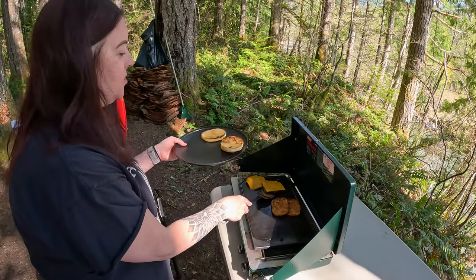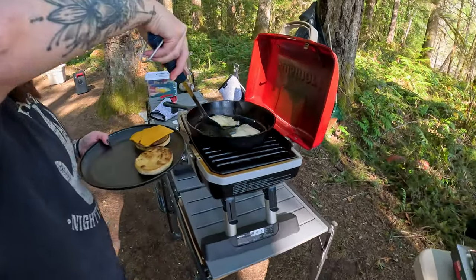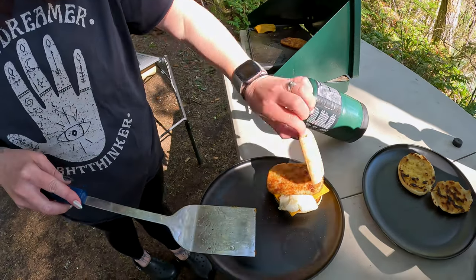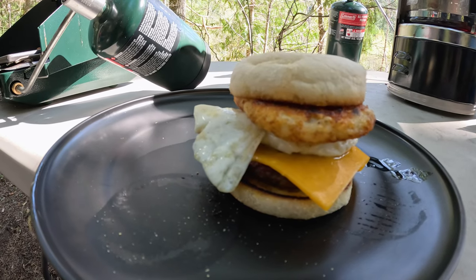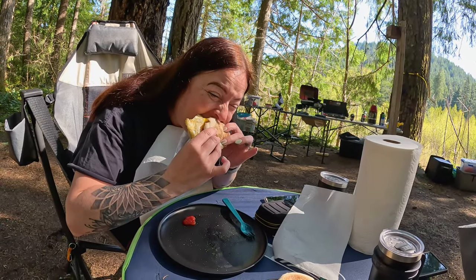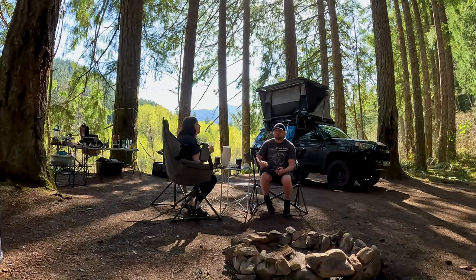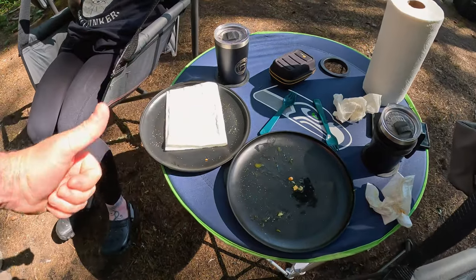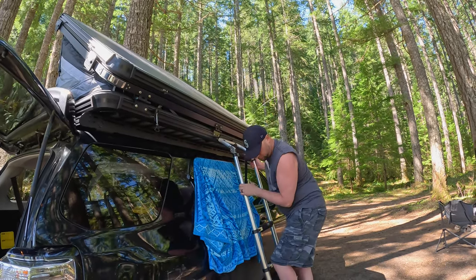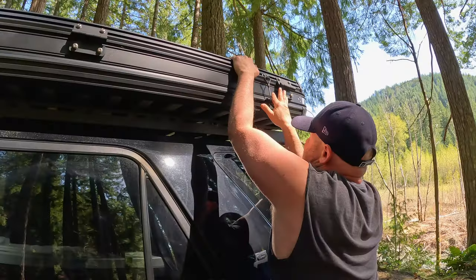All right, we are gonna build this breakfast sandwich starting with our toasted English muffin here. We got a sausage patty with a slice of cheddar cheese. And we're gonna come over here. We got our over easy egg. We're gonna throw that hash brown right on the top there. And there we have our messy ultimate breakfast sandwich. She's doing it right. Hey, yeah. That's how we do it, folks.